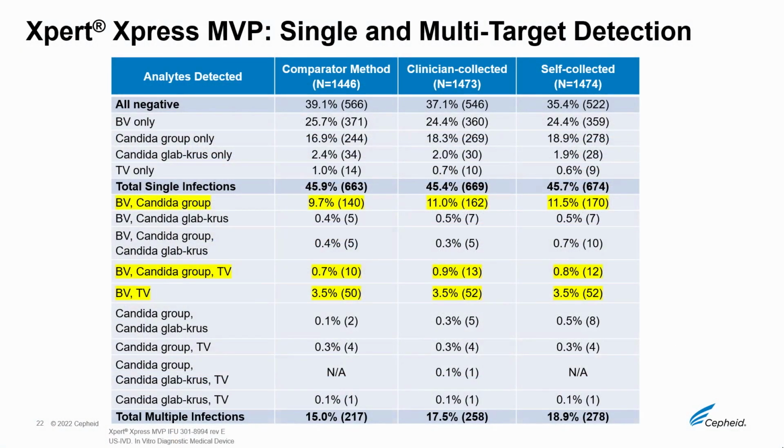The overall rate of detection of multiple targets or co-infections by the Xpert Xpress MVP was 17.5% for clinician-collected vaginal swab specimens and 18.9% for self-collected vaginal swab specimens. The most common combination of multi-target detection was for BV and Candida group, which were detected at 11% and 11.5%, for clinician-collected and self-collected vaginal swab specimens, respectively. This was followed by detection of BV and TV at a rate of 3.5%.